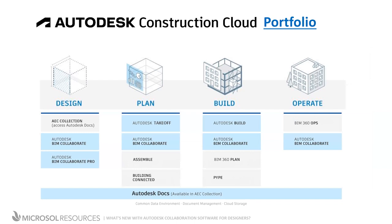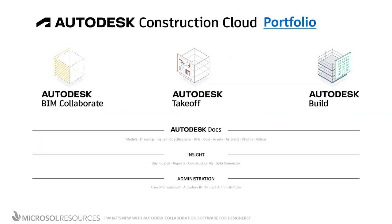As you can see from this image, from design, plan, build, and operate all the way, this webinar is going to focus on the design phase, shown in the image at the beginning of the life cycle. You can see BIM Collaborate can be used through design, plan, build, and operate, and BIM Collaborate Pro focuses on design. Autodesk Docs is the basis of all of these platform products. The 3 main products under the ACC, from the left, are BIM Collaborate Pro, which focuses on the design phase, and the other 2 products focused on pre-con and construction admin.